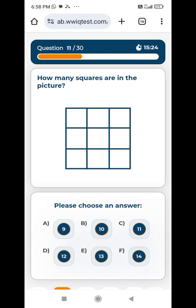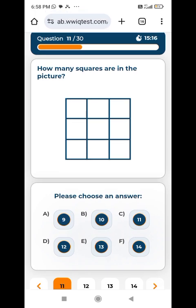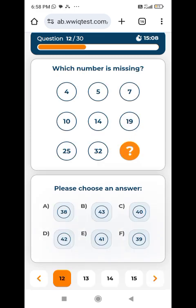How many squares? So 9 of those mini squares, the perimeter square, and then there's 1, 2, 3, 4 combination squares. So it's 10 plus 4, 14. It's in the options as well. Which number is missing? It goes up from 4 to 5, then from 5 to 7, 7 to 10. All right, it's increasing, but every single time the increment also has an increase of 1. So if it goes up from 25 to 32, that's an increment of 7. Now you're looking at an increment of 8, so it should go up from 32 to 40, which is in the options.